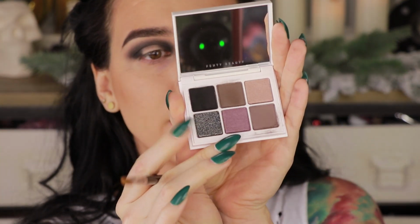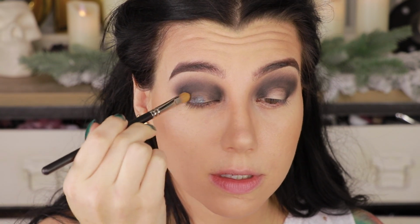Okay, whew, I think we're going to be all right. I'm going to grab a MAC 242S brush. I'm going to go into the bottom shade Second Date. Let's see how it applies dry, and then if we feel like we need to wet it, we will. It goes on pretty intensely dry, but I feel like it would be easier if it was wet, because it's not spreading around my lid very easily, if that makes sense.